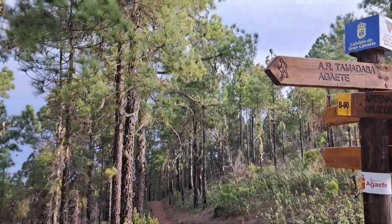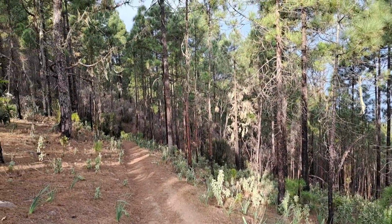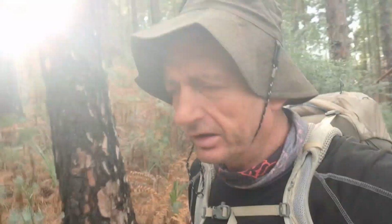Around about 9.5 kilometers to Aguillet. It's 10 o'clock in the morning. I've just passed Tambada. Wasn't much there, to be honest. It was just nothing really. I'm on my way to Aguillet. I know there's a ferry at 12 o'clock. I'd love to catch it, but I think I'm pushing it.